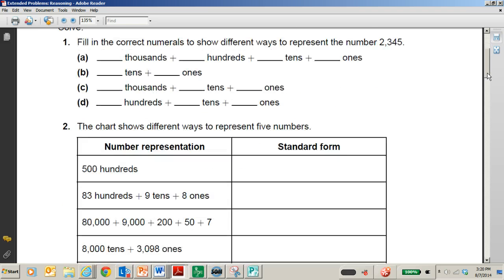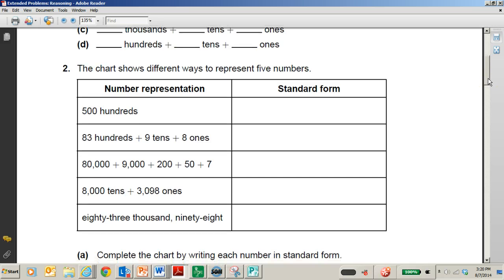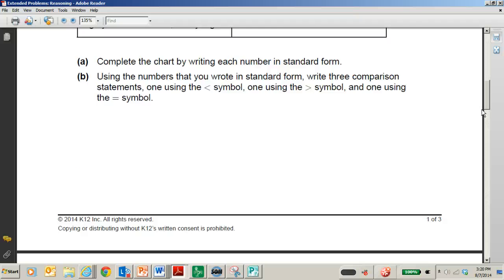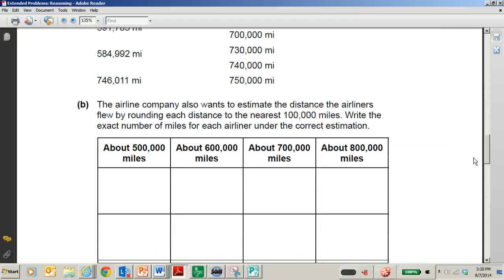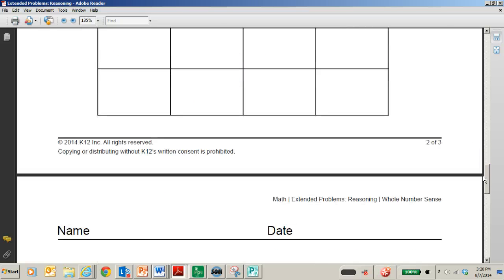Then we move down and we write numbers that are represented in different ways in the standard form. So we have some expanded form, we have some word form, but we're going to write it in standard form, and watch out for those tricky zeros. And then we're going to compare numbers that were written on that chart. And then we're going to do some more comparing numbers. And then it's going to give you the chance to fill in and estimate and do some critical thinking.